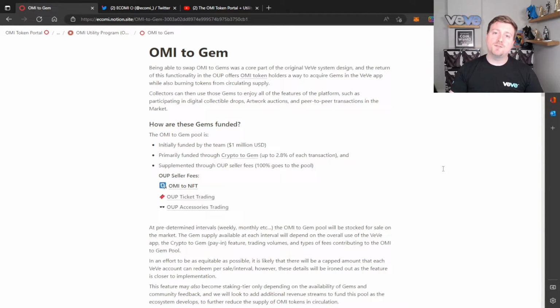And for the amount of Omi that you deposit, at market value cost of what the Omi is worth is how many gems you will be able to access from the pool, permitting that the pool is properly funded and that you do not go over any weekly or monthly maximums that are imposed by Ecomi to ensure that as many people can access this feature as possible.